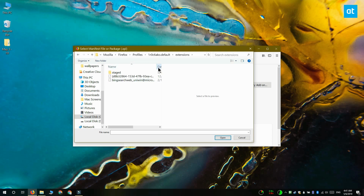So that's 3 solutions, and we recommend going with the one that Mozilla's given because it's going to be far safer than the other 2.